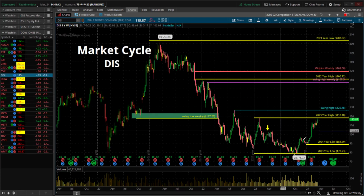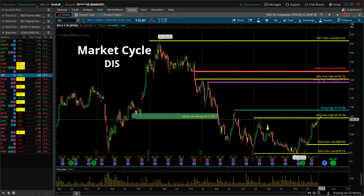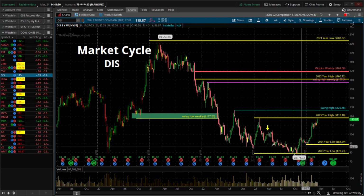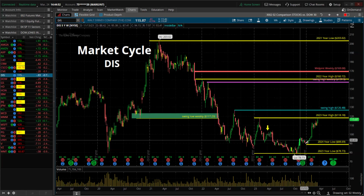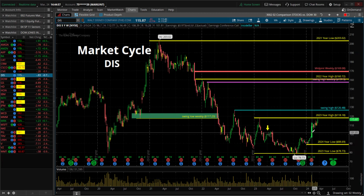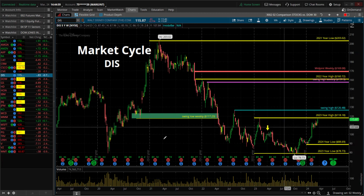Disney, huge turnaround this year. Look at that. New high for the year. Outstanding. Very close to the high of 2023. Almost looks like it's doing a sloppy cup and handle pattern. It did a couple of handle patterns here. That was nice. Looks like institutions bought here too. Big smart money. Yep, they returned.